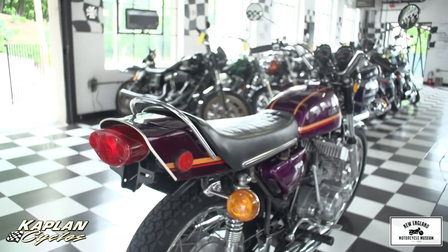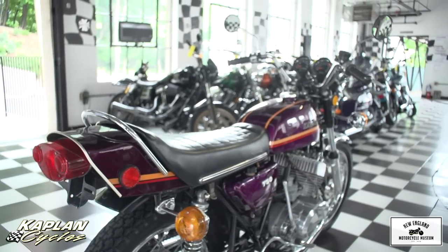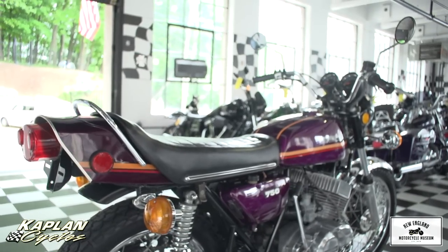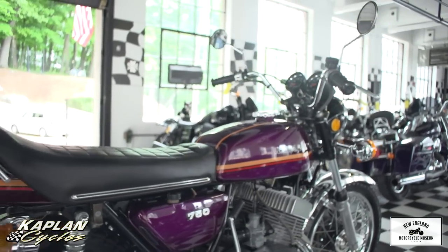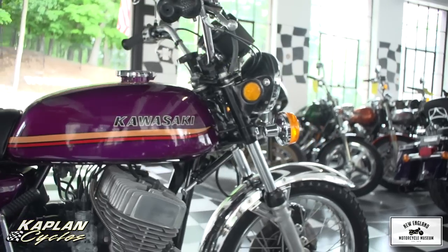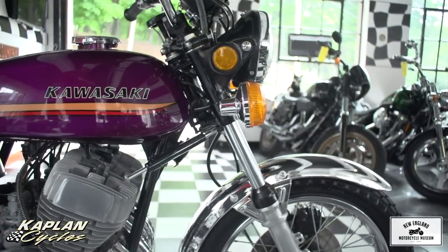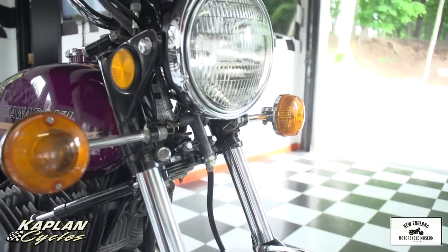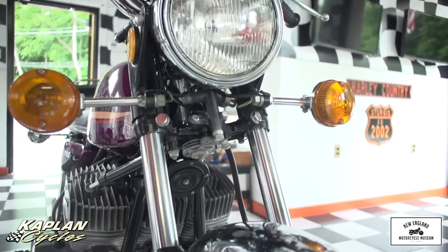I don't know if they showed it in the video, but underneath the seat it has the original spark plug holder case. There's a spark plug holder case that holds three plugs, installed underneath the seat. The rear brake light switch was replaced and adjusted because the rear brake light wasn't working perfectly, so we redid that.